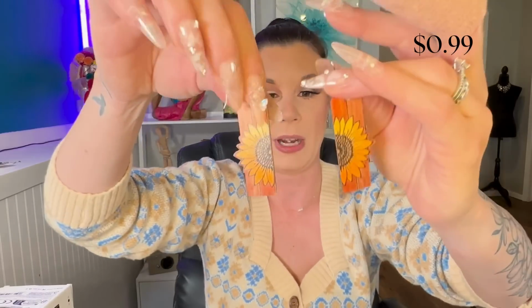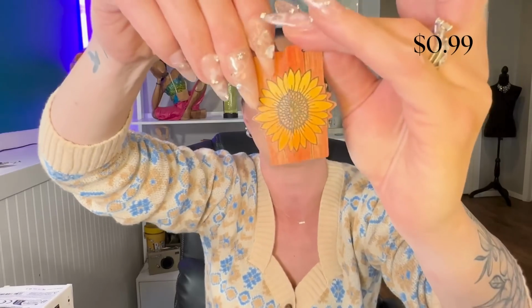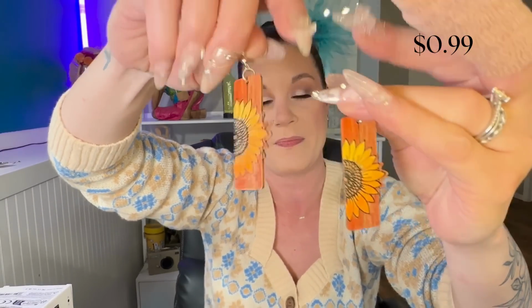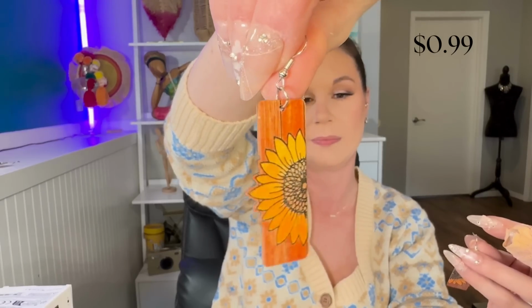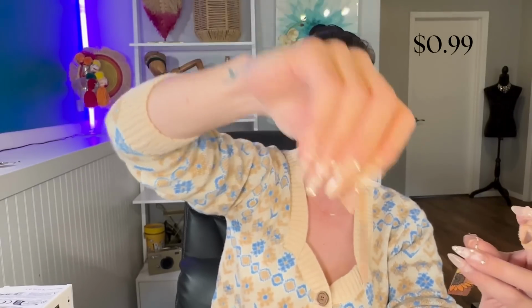And then this is my last little piece that I picked up. I don't have any wooden earrings, honestly. And I picked these up because I thought they were really cute. So you wear them like this. So if you were to put them together, it creates one large sunflower. But they look like that. Just a very simple wooden earring, and that's on a hook.